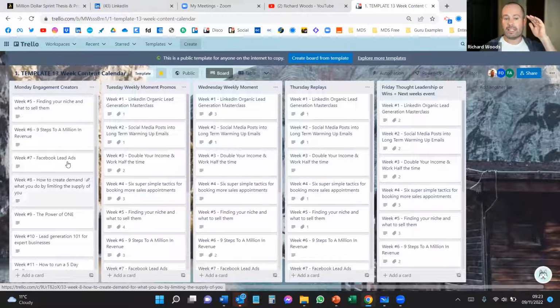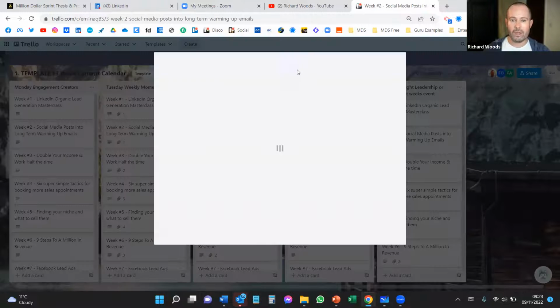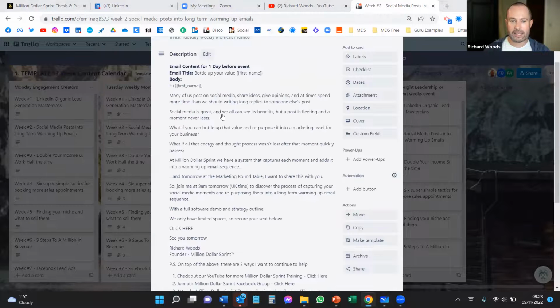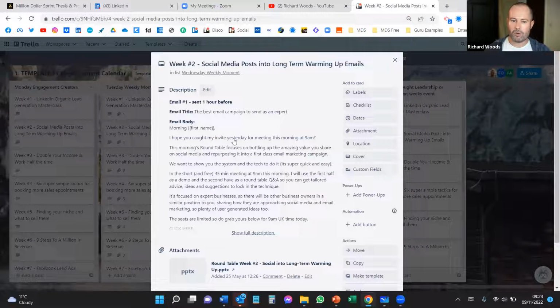So we can set a consistent calendar that says, right, on Wednesdays, we're going to do those sessions. So on Monday, what do we want to do? Well, we want to do some sort of engagement creator to spike the algorithm to be able to get people along. Tuesday, what do we do? We do a promotional post. We got to send out an email. Let's have an example of the email. Here's the email that we send out on Tuesdays, right? Wednesday, we do the session, but we also send out some email reminders. Here's the email again.